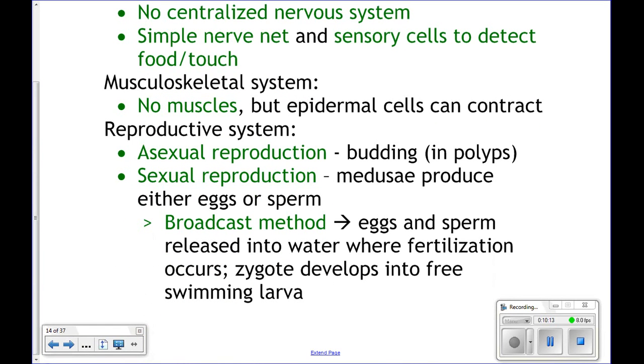Reproductive systems. So they can do both asexual and sexual reproduction. Asexual reproduction, the polyps can do budding, so they'll form a little mini me off the side and drop off and become a new one. Or sexual reproduction, the medusa will either be male or female. Okay, and they'll produce either eggs or sperm, and those will be released into the water column, where the egg and sperm will come together and form a little larva. That larva will settle down on the sea floor and become a little polyp. Okay, that polyp will divide asexually and then create new medusa, which are the sexually mature form of the jellyfish and the form that you see most often. So that's how most will reproduce.